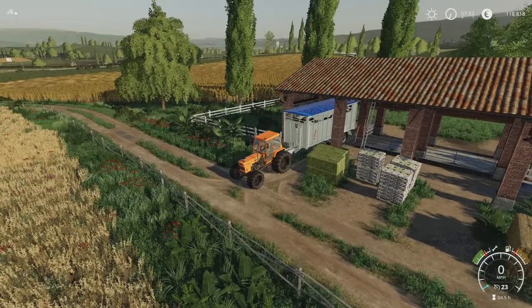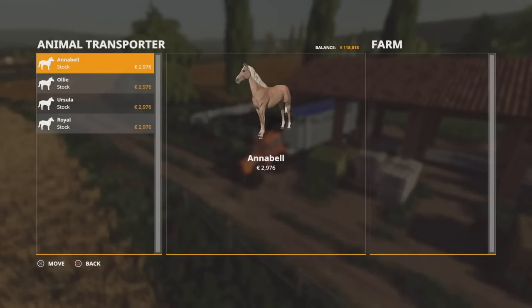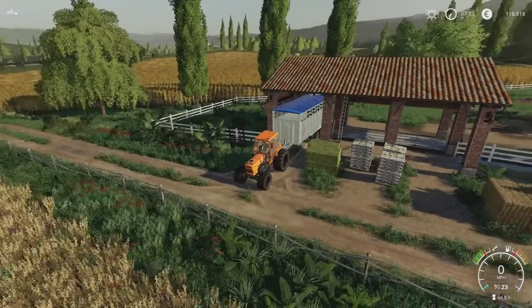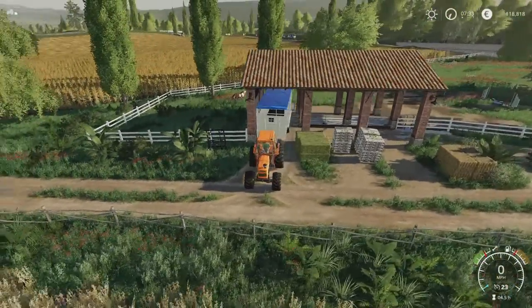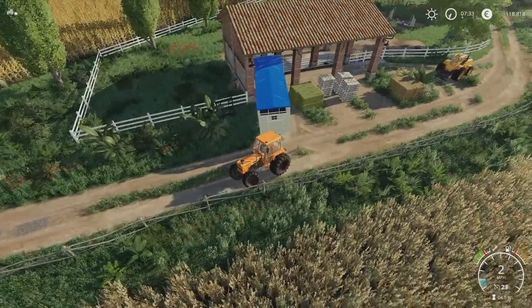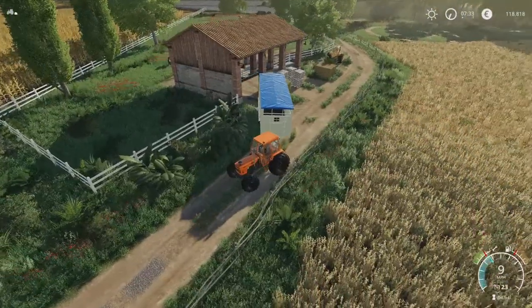I'm not sure what way the gate opens either. Oh, we can put them in. I've got to change the names of those. Right, they are in. Our four horses for Big Papa C are in. I'm just going to ride defensive with them. Cool.